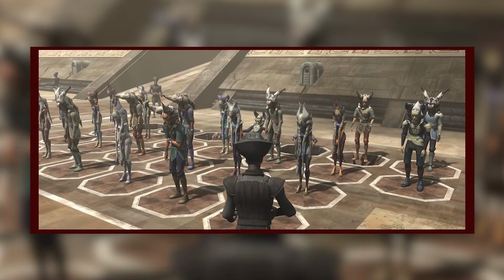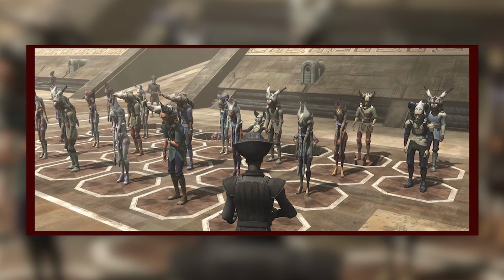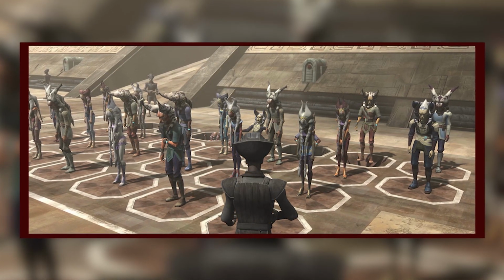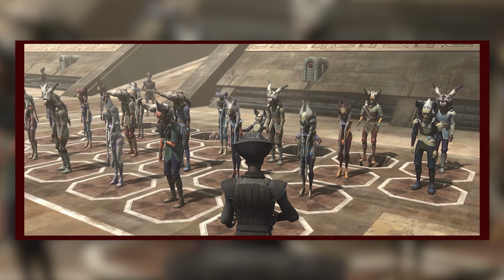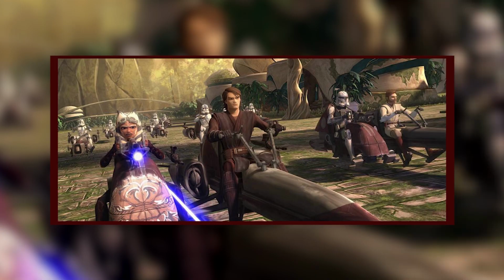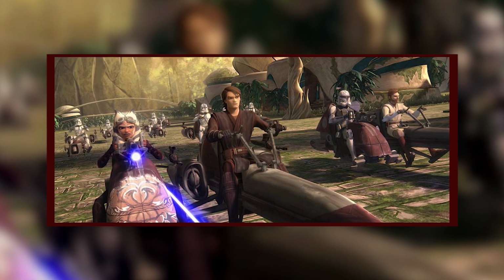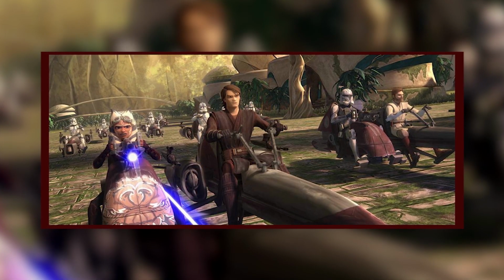Additionally, the Togruta of Kiros, then a neutral world, were roped into the Clone Wars when they were targeted by separatist-backed Zygerian slavers, who depopulated the entire planet and shipped the Togruta off to Kadavo to be sold as slaves. Fortunately, the Togruta of Kiros were rescued from Kadavo by the Grand Army of the Republic, which returned the survivors home and trained them in self-defense in case the invaders returned.